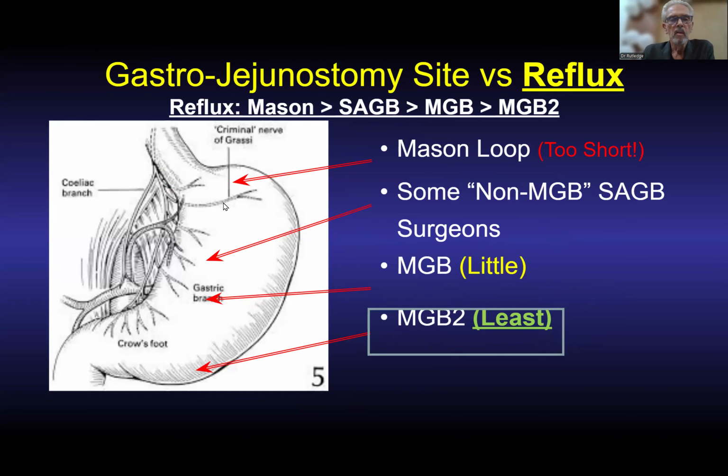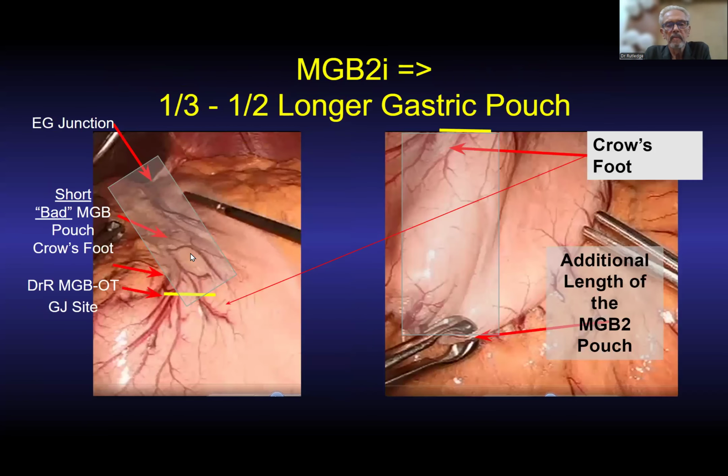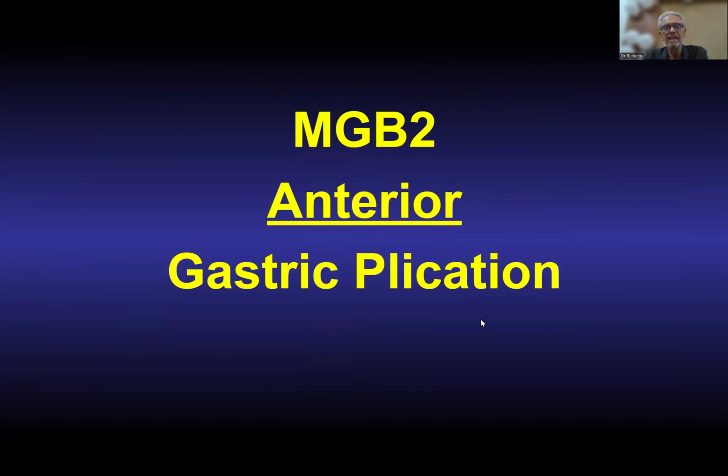So Roux-en-Y puts their anastomosis up here, very dangerous, you get reflux. Here is where some non-MGBers do it, that's bad. Here is where the MGB is, which is pretty good, but it's even better with the MGB2. Here's the old spot. And you see, this is old, and way down here is new. So it's a much longer tube, which has many advantages.